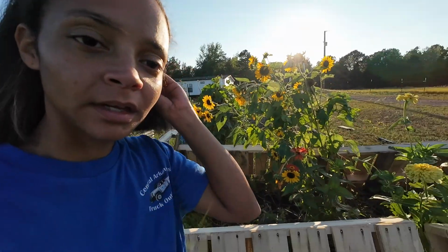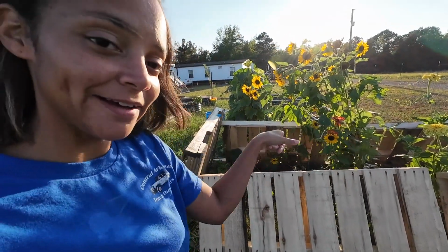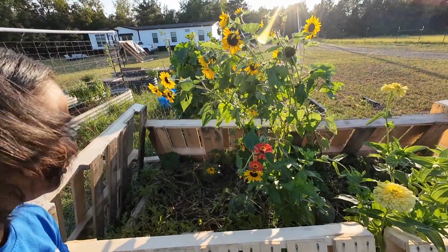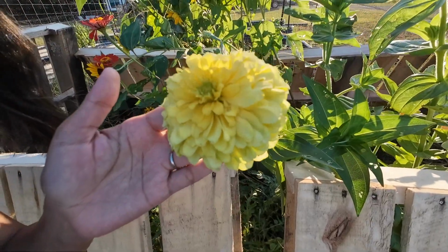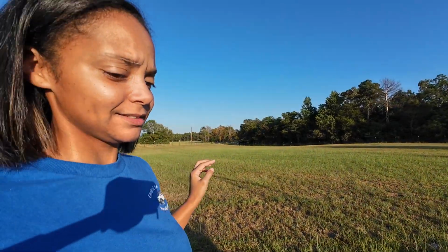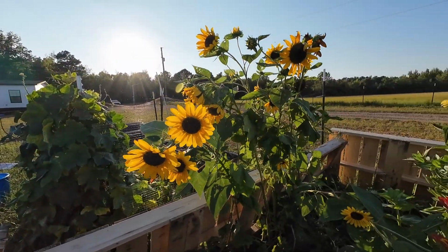And yeah, so I'm going to go around and just show you a little bit of what's been going on, just so you can get a little update. So I hope you enjoy. So right here is where I have my watermelons. As you can see, I still have my pallets up because of the chickens. But there are still some watermelon down there. And then of course, there's these beautiful zinnias that I love seeing.